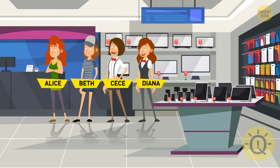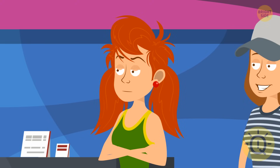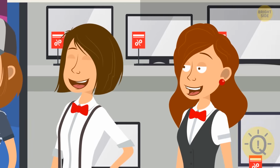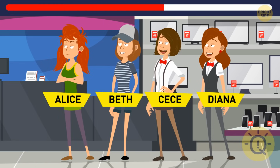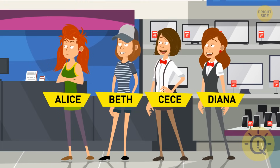Alice, Beth, Cece, and Diana are standing in line to get a new video game. Alice is standing between Beth and Cece. Cece is in front of two people, and Diana is in front of her. Can you say in which order the girls stand? There are four of them.